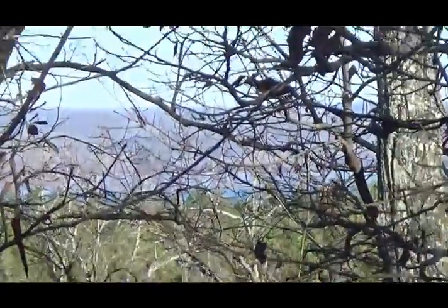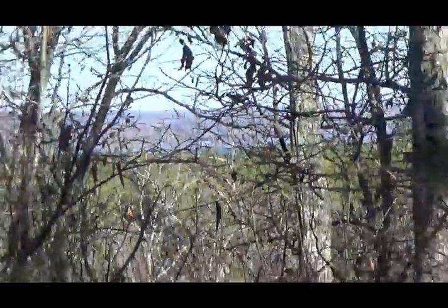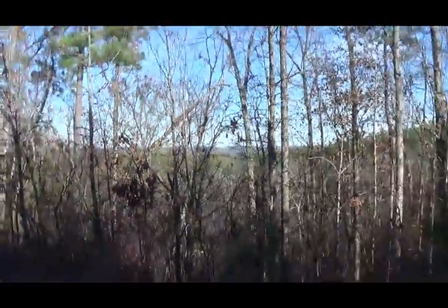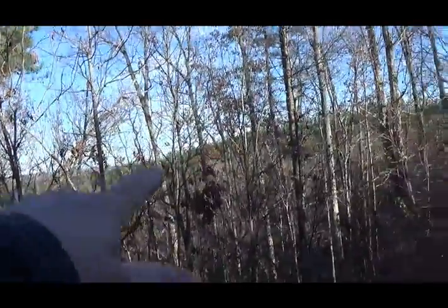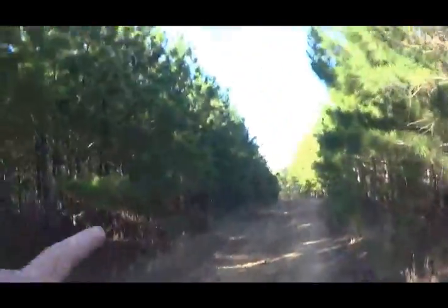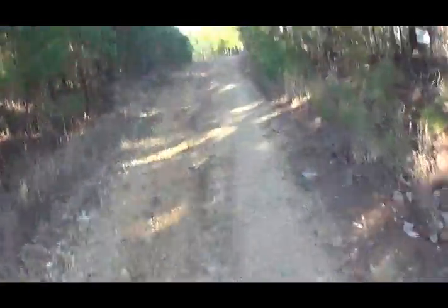Bit of the lake way over there. That little slice of blue. So what I was trying to do was, instead of walking along the lake shore to get to the first bay where there's that persimmon tree, do an inland route along this old logging road.